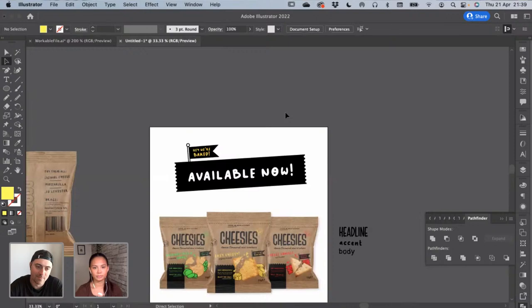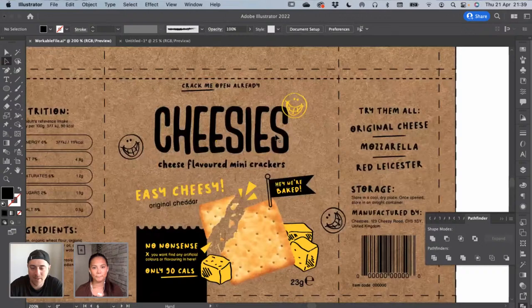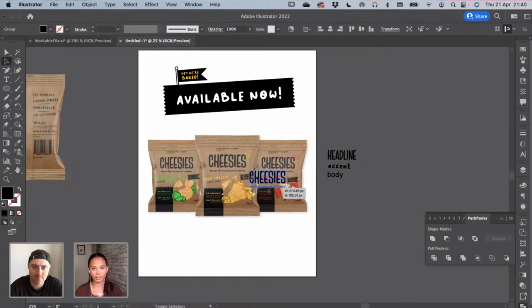What other copy are you thinking you're going to need to put on there? Is it just available now? I think we should have the logo and maybe just the flavors, maybe above and below the packets. That's a good idea.